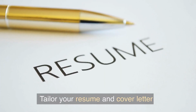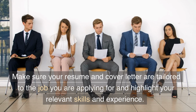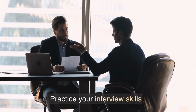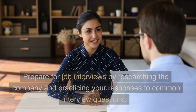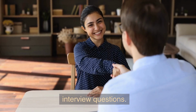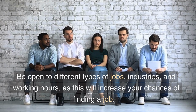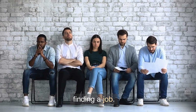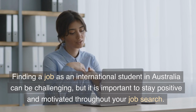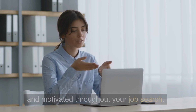Tailor your resume and cover letter. Make sure your resume and cover letter are tailored to the job you are applying for and highlight your relevant skills and experience. Practice your interview skills. Prepare for job interviews by researching the company and practicing your responses to common interview questions. Be flexible. Be open to different types of jobs, industries, and working hours, as this will increase your chances of finding a job. Stay positive. Finding a job as an international student in Australia can be challenging, but it is important to stay positive and motivated throughout your job search.